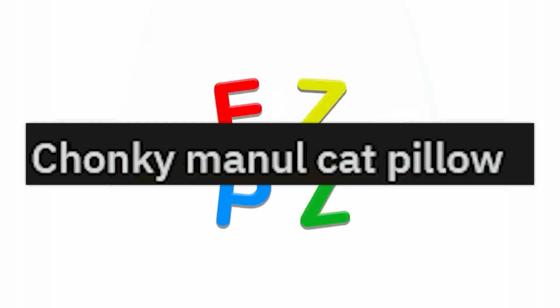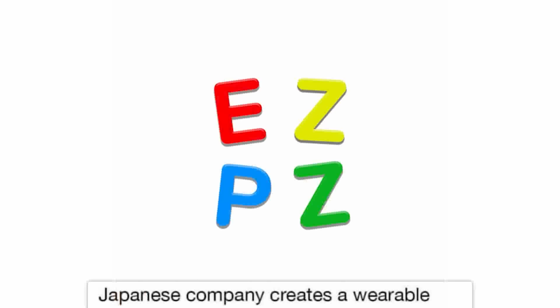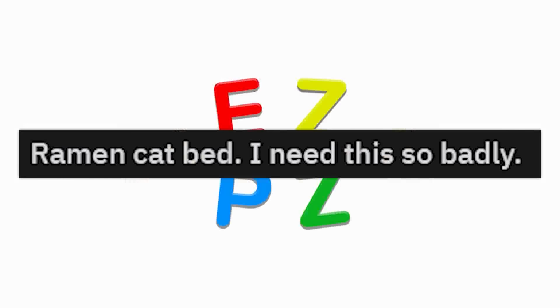Chonky mullet cut pillow. Oh, dude, this has legit been showing up on my feed. That and like a goose horse. I need to buy one. Japanese company creates a wearable beanbag chair so you can lay down whenever and... Yeah, but dude, can you imagine how hot that thing's gonna be? It's cool and all, but it's kind of like the AC shirt. It's a bad idea. Ramen cat bed. I need this so badly.